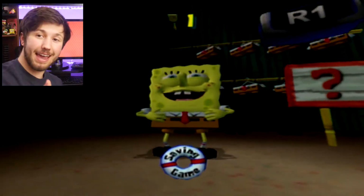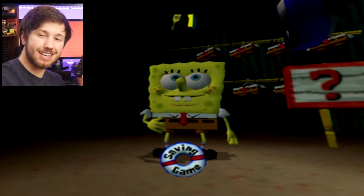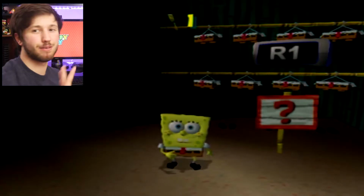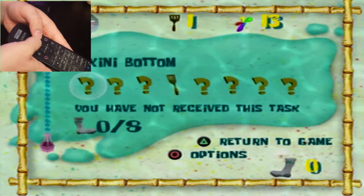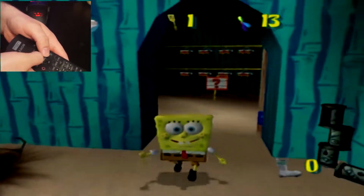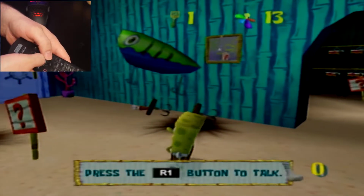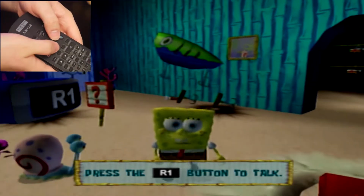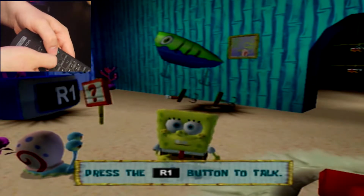Possible to play games with the PlayStation 1 remote. Okay, so we're gonna try to get the spatula on top of SpongeBob's house. Okay, we're getting back into it. We've changed our view so you guys can see how much of a delay is on this controller. Look at that. Look at that delay. Look at this delay. It's unprecedented.